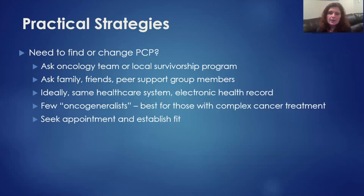So this is kind of a big point, and I always make this with my patients, is that really ideally, unless absolutely impossible, it's important to have a PCP who's within the same healthcare system and uses the same electronic health record as your oncologist and maybe even your subspecialists.